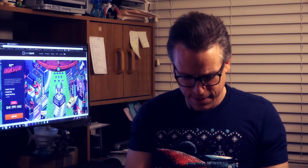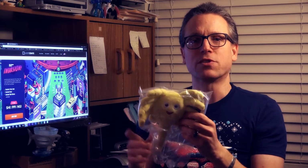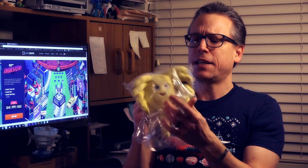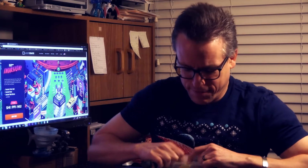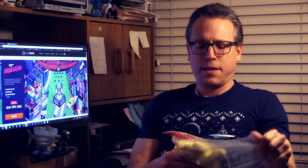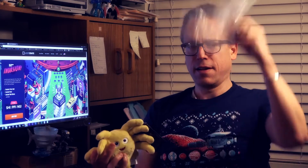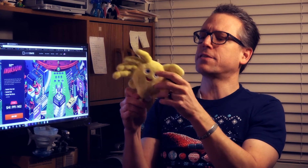We've got... ah, I was wondering what the alien thing was going to be. And this is it. It's an alien face hugger plushie. And yeah, just check this thing out. Go ahead, open this up. Yeah, check it out. It's a little face hugger.